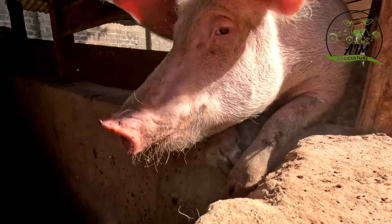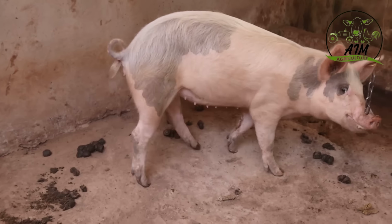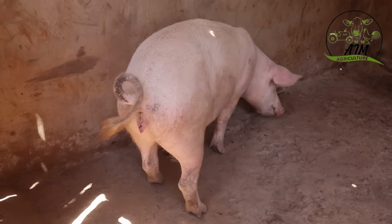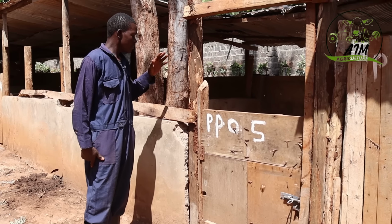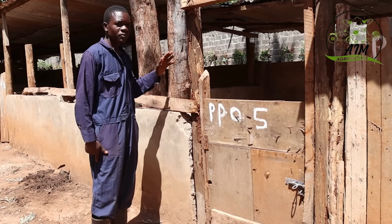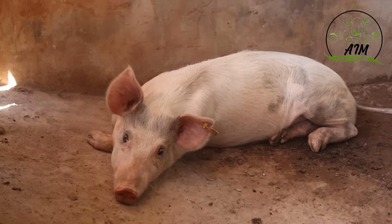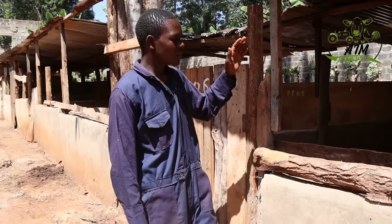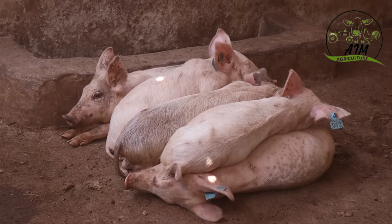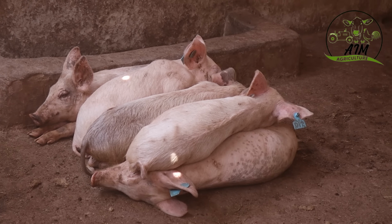Here is pig pen 4, where we keep the ones which we have served with AI. Here in pig pen 5, we keep those which are fattening. Then here in pig pen 6, we keep those which have been castrated.